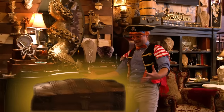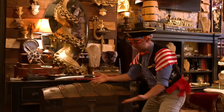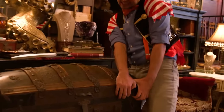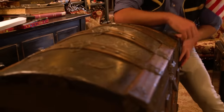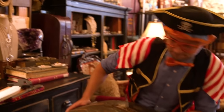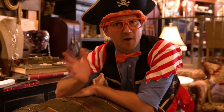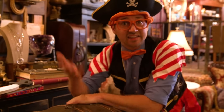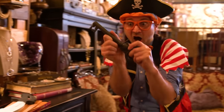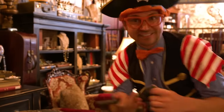Whoa, look at it. It's a treasure chest. Yeah, we did it. We found the hidden treasure. It's locked. How do we open it? Wait a second. Do you remember when we were at the park and we used the metal detector to find the key? Yeah, we have it right here. Oh, yeah! What if we use the key to open the treasure chest? Here we go!